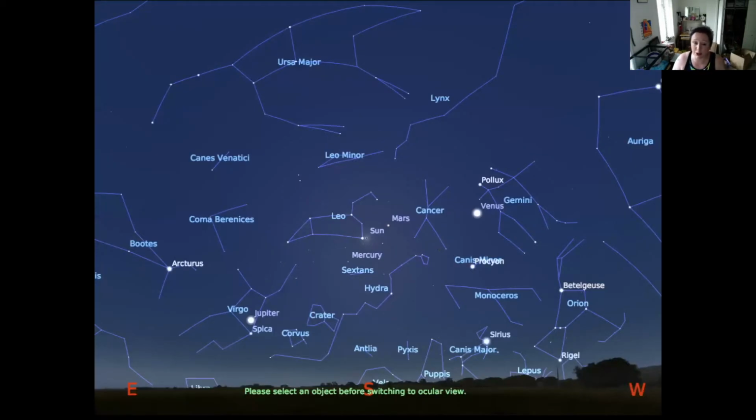Unfortunately, it doesn't also give you the little lines that show you where the stars are. So if we have a look at this, we can see a bunch of constellations you're probably familiar with the names of. The sun is going to be, this is for Missouri, so this is showing it directly south. If you are further west along the path of totality, the sun's going to be further down here.